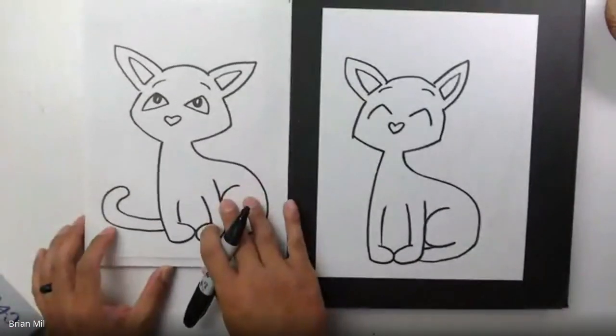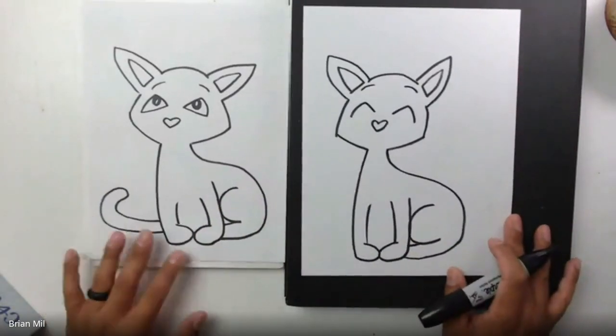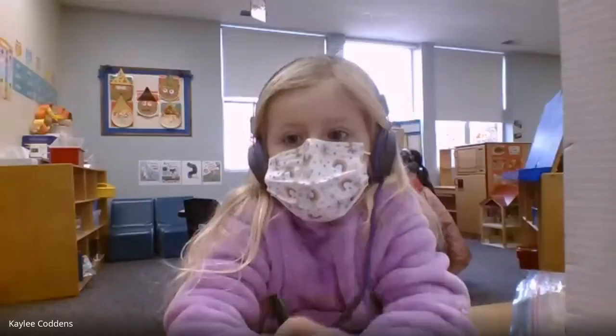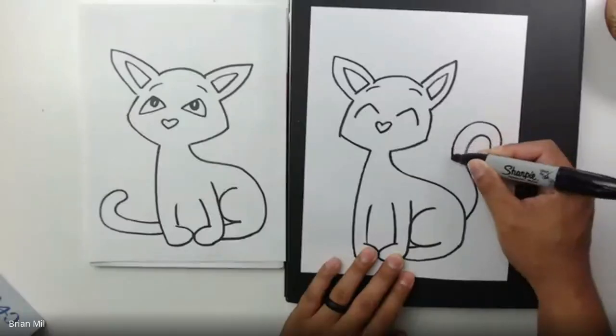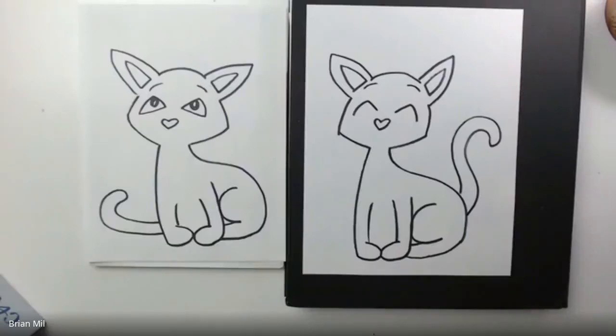All right, and for the tail, the reason why I have these two pictures side by side, one from your class and one from the other kindergarten class, is that you can put the tail anywhere you want. If you want to put the tail on the left side, you can. If you want to do what I'm about to do here, I'm going to do the tail on this side because I think it looks better. Just like that. And there we go. I'm done.